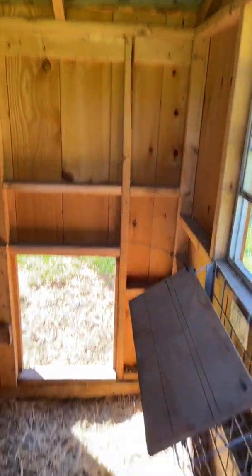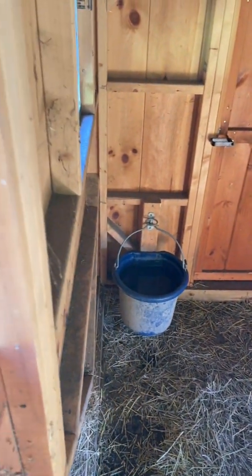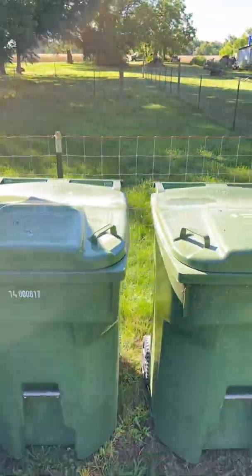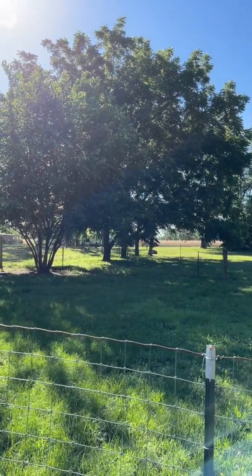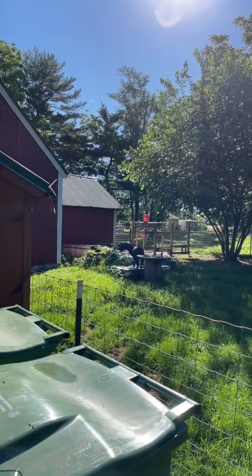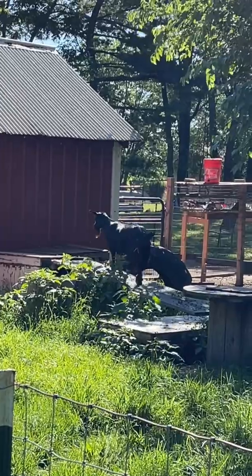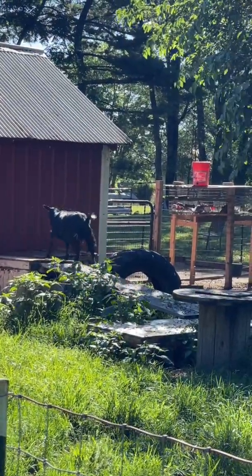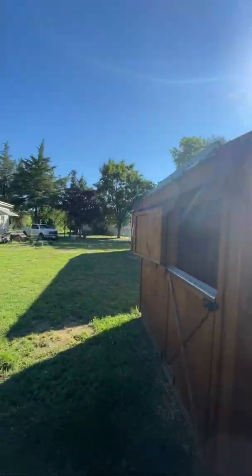This is their little goat house that I had. Got to give them some hay. Change their water. That's their area. I started out with one pasture. Actually, I started out with a dry lot, but the one pasture, and then added another one. Built a little play area for them. So that's the goats.